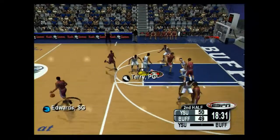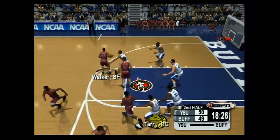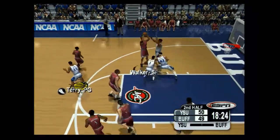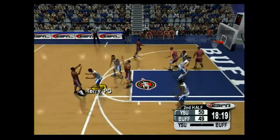Zipper, 88, zip. 13 down on him. 3 on the 5. Down low, down low. 500. Bring it on, bring it on. Switch up.